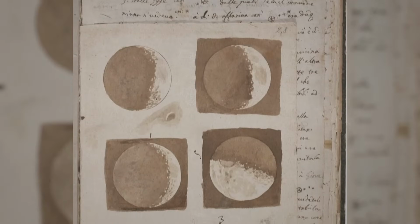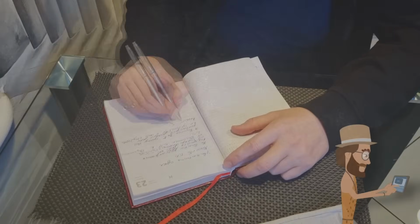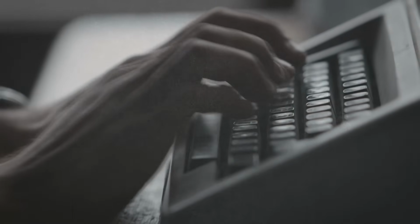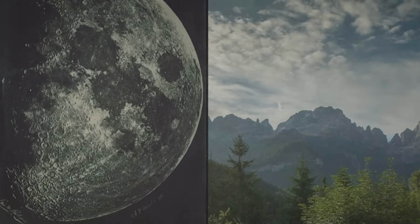Galileo captured his discoveries in a series of detailed drawings that for the first time depicted the real topography of the moon. These images were included in his work, The Starry Messenger, published in 1610. Thanks to these sketches, it became obvious that the surface of the moon is much more complex than ancient philosophers assumed and consists of irregularities reminiscent of mountains on Earth.